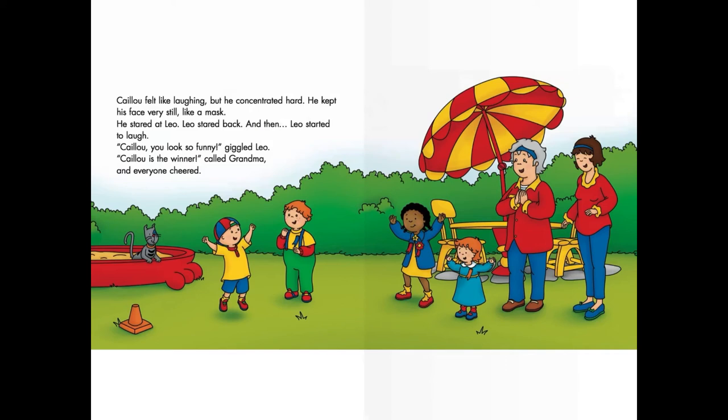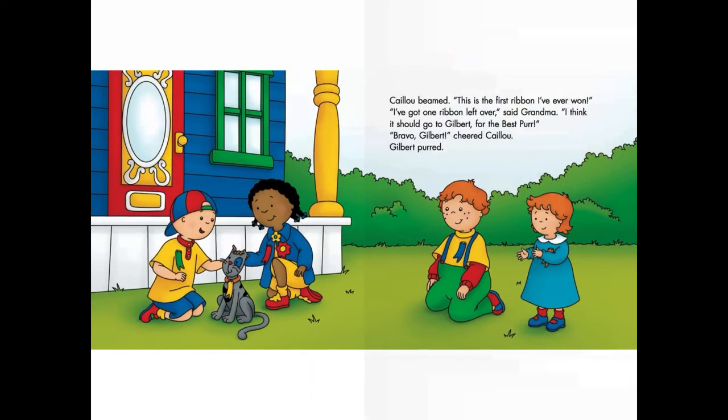Caillou felt like laughing, but he concentrated hard. He kept his face very still, like a mask. He stared at Leo. Leo stared back, and then Leo started to laugh. "Caillou, you look so funny," giggled Leo. "Caillou is the winner," called Grandma, and everyone cheered. Yay! Caillou beamed. "This is the first ribbon I've ever won."